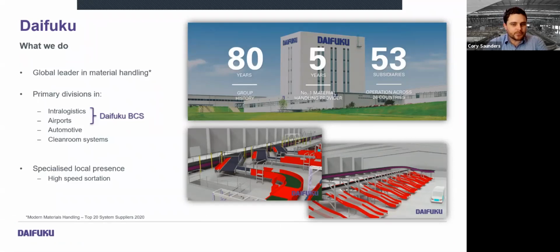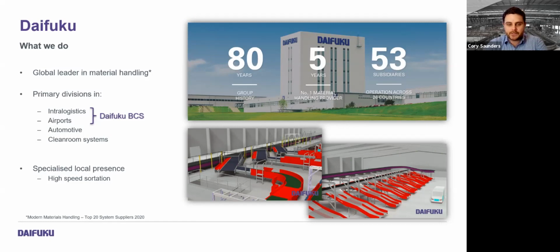So I thought I'd start out just briefly on who Daifuku are. We're relatively new to the Australasian market itself. We were acquired by Daifuku 6 years ago, but we've done a lot to get some brand awareness out there. We're relatively new to this region. So Daifuku are the global leader in material handling. While a short tenure in Australia, around 80 years in terms of history across the group.